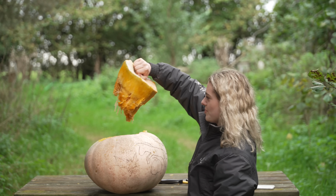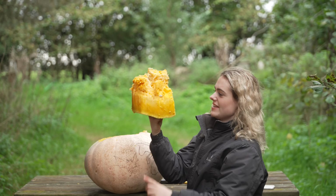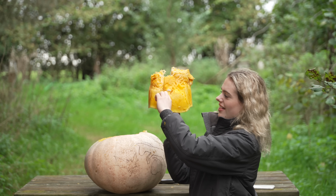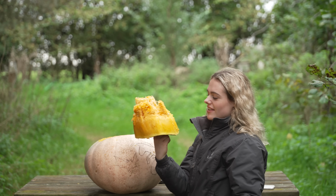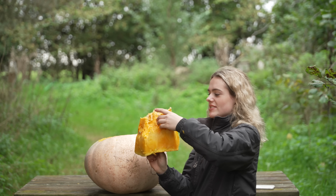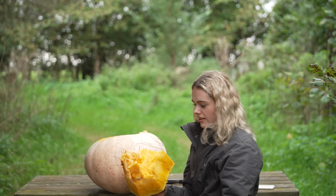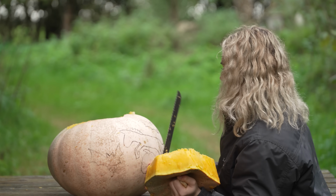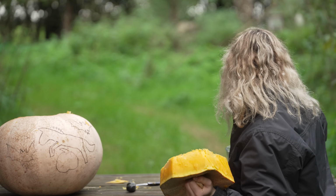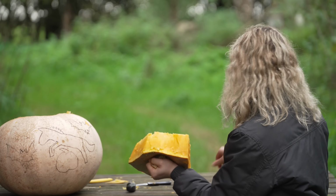We've got the top off. Oh my goodness, that is one meaty pumpkin. That's a good couple of inches, centimeters. Whoa, okay, we have a lot of seeds. That can go down here. Okay, so what I normally do, let's push you back, get rid of my destroyed knife.